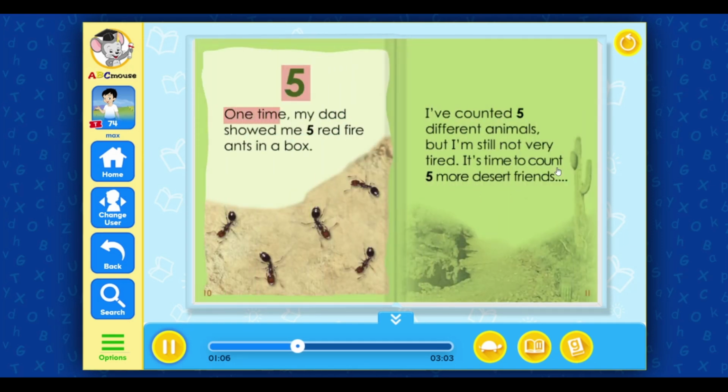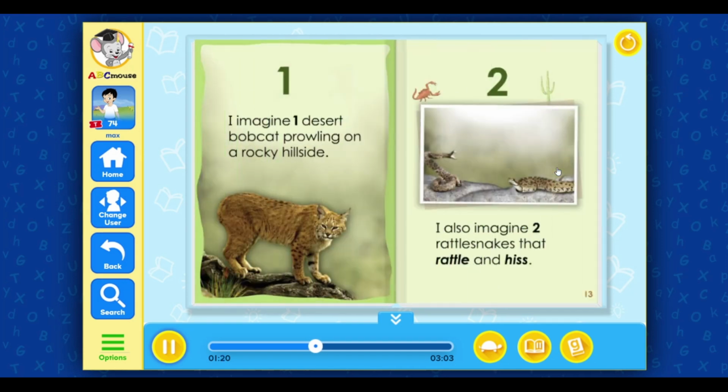5. One time, my dad showed me 5 red fire ants in a box. I've counted 5 different animals, but I'm still not very tired. It's time to count 5 more desert friends. 1. I imagine 1 desert bobcat prowling on a rocky hillside. 2. I also imagine 2 rattlesnakes that rattle and hiss.